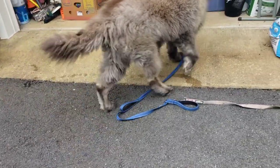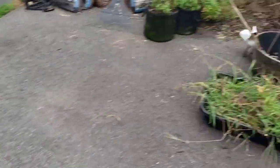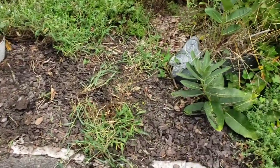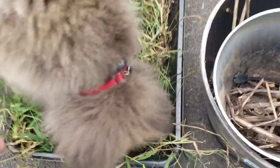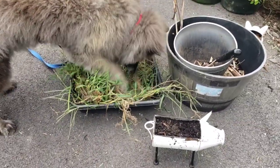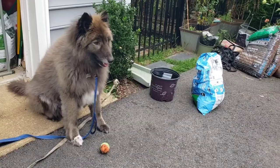So Tonto has come out to slow me down a little bit. I will be chasing that ball up and down this driveway probably. But I am making progress, slightly. Tonto, that's not where we play ball. Here, let Mom get it. Let Mom get it. You are awful cute, Tonto, right?